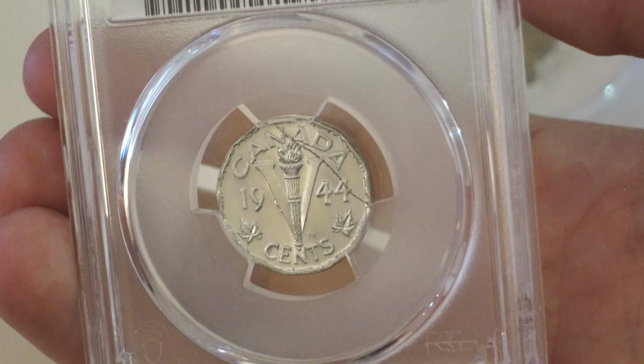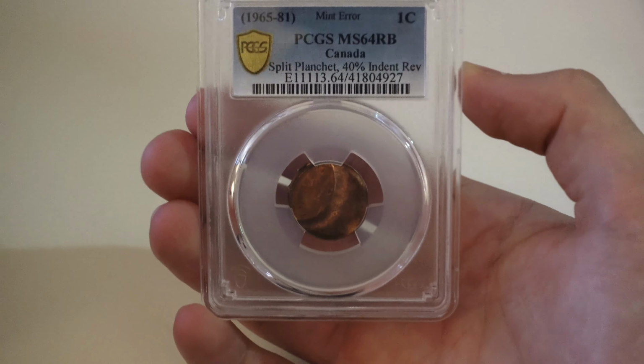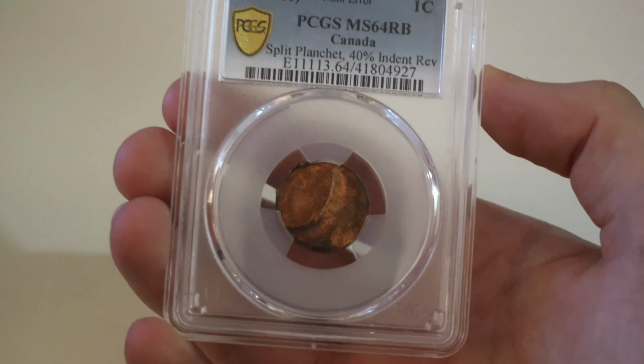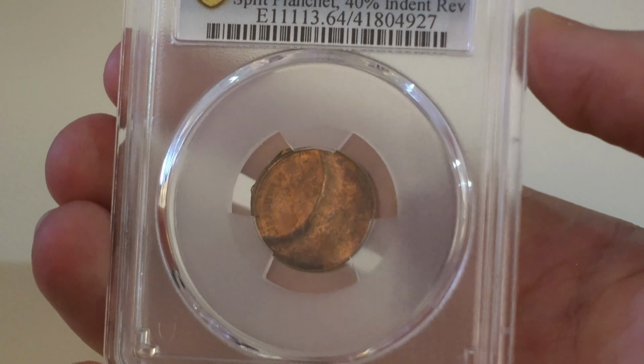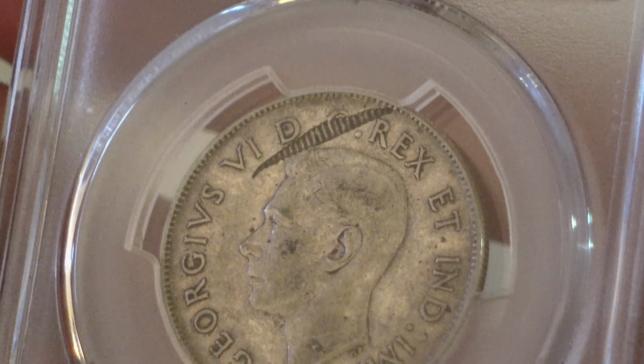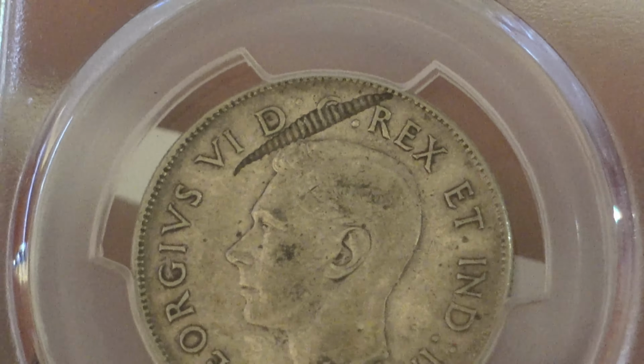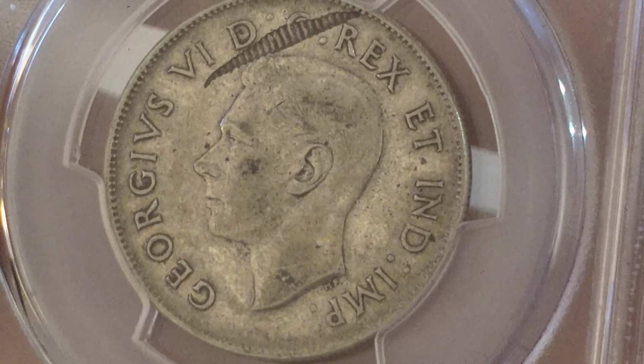Canadian coin errors encompass a fascinating range of anomalies that arise during the minting process, influenced by factors like coin dies, planchet quality, striking pressure, and also mechanical issues. These errors can come in all shapes and sizes in various forms, altering the appearance of the coins. Now let's briefly go over some of the different errors and how they can affect the value of the coins.